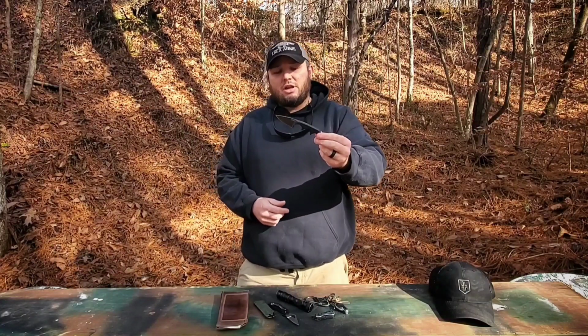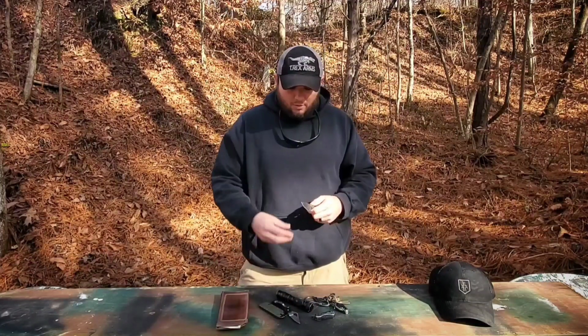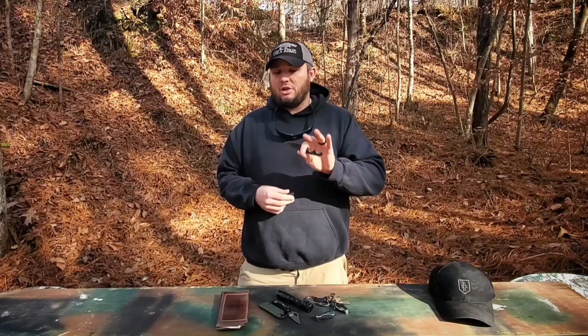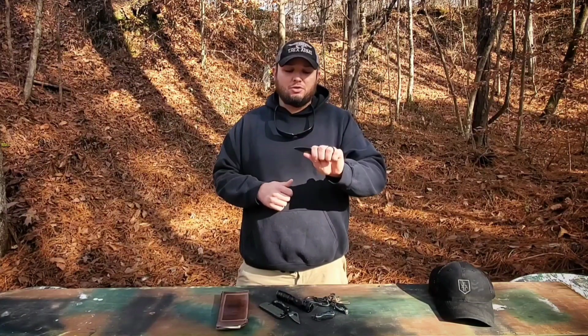Now for me, this is not a knife that I'm going to use for any kind of work purposes, like I would the Spyderco or definitely the Gerber. This is more as a last resort self-defense item, and that is the only reason I carry this knife. I don't use it for opening packages or cutting anything.